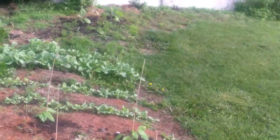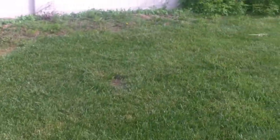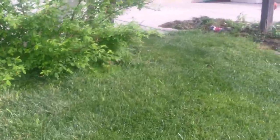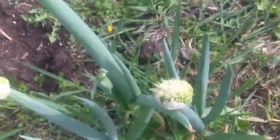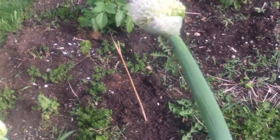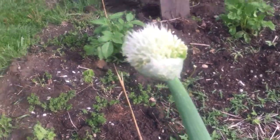So anyway, oh yeah, one other thing I was going to show you are my green onions that just grew last year. I never picked them. They came back this year and they have gone to seed. So I need to figure out how to save these seeds, if I need to pick them before they start flying away, or if there's really no chance of that. But very pretty.